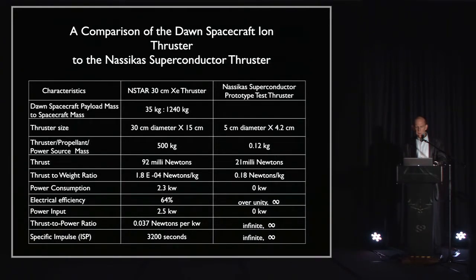And what's important is the thrust to mass ratio, how much thrust it produces compared to how much it weighs. So with the Dawn spacecraft thruster, you have to not only include the weight of the thruster itself, which is around 15 kilos, but also the fuel, the xenon, you take along with you, which is almost half a ton, and the weight of the solar cells, another 10 kilos or 15 kilos. And when you do the ratio to get the thrust to weight ratio or thrust to mass ratio, it's right here, down here.